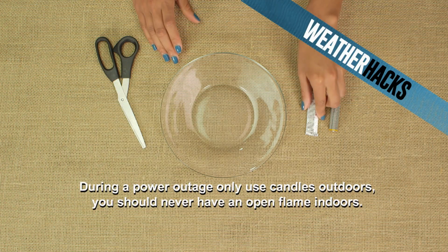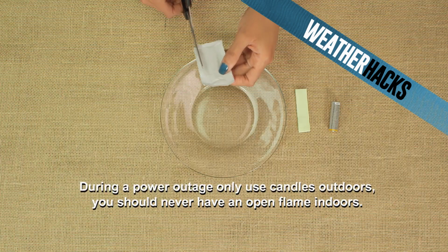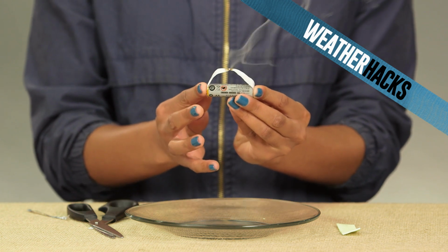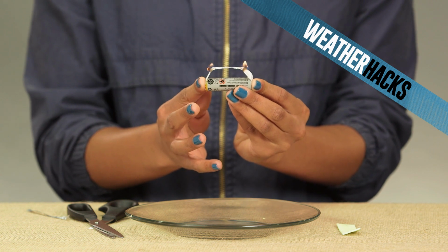What happens if you need to light a candle, but you've got no matches? A AA battery and a gum wrapper can provide the coolest hack for lighting a fire. Cut the wrapper into a thin strip. Hold the metallic side ends onto the terminal ends of the battery. And check it out. Who knew? Move quickly, though, because this flame burns fast.